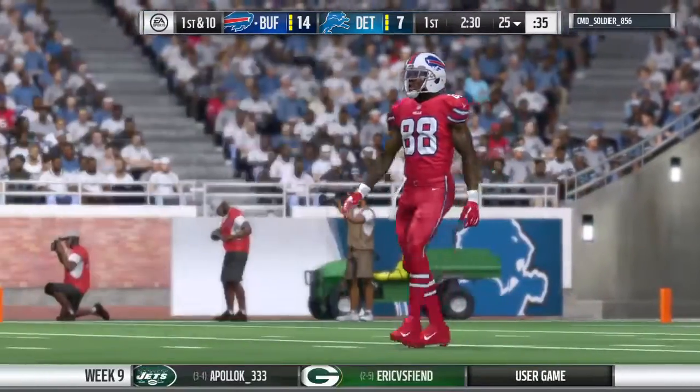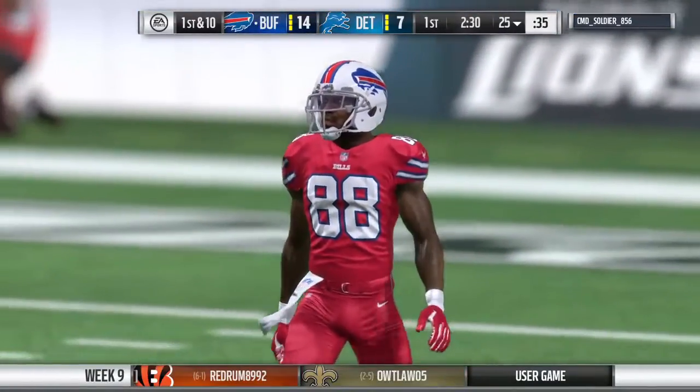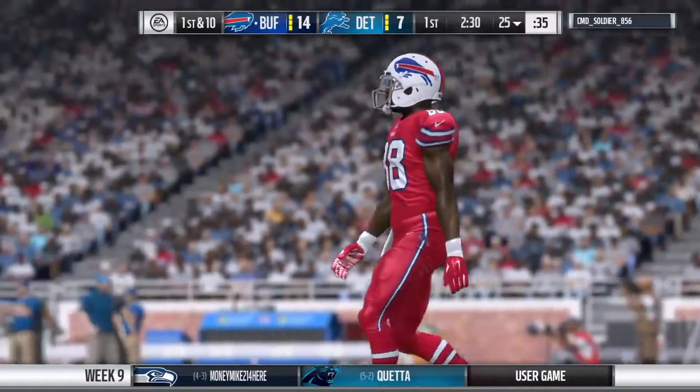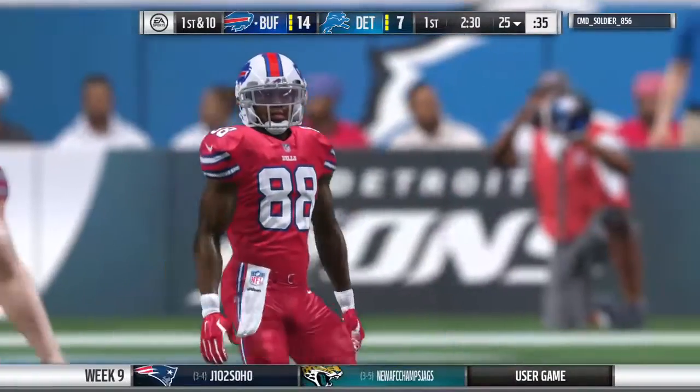Here's the Buffalo offense now as they get set to take over here. And they were able to punch it in the end zone last time. They'll be looking to do that again here for the defense. Obviously, they'll be looking to stop them from punching it back in the end zone. It always is punch, counter punch, isn't it? And which team has the advantage? Well, let's just go back.